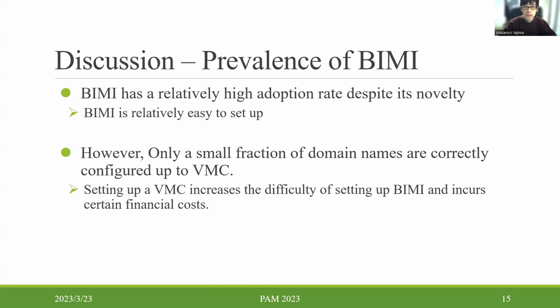To get a valid VMC, a brand logo needs to be registered as a trademark, and a third-party organization needs to issue a certificate based on examination. Although the cost of implementing BIMI may be a barrier for some companies, we believe that it could actually help prevent attacks that use fake logos. If it becomes more difficult and expensive to obtain valid VMCs, it could discourage malicious actors from attempting to exploit BIMI.